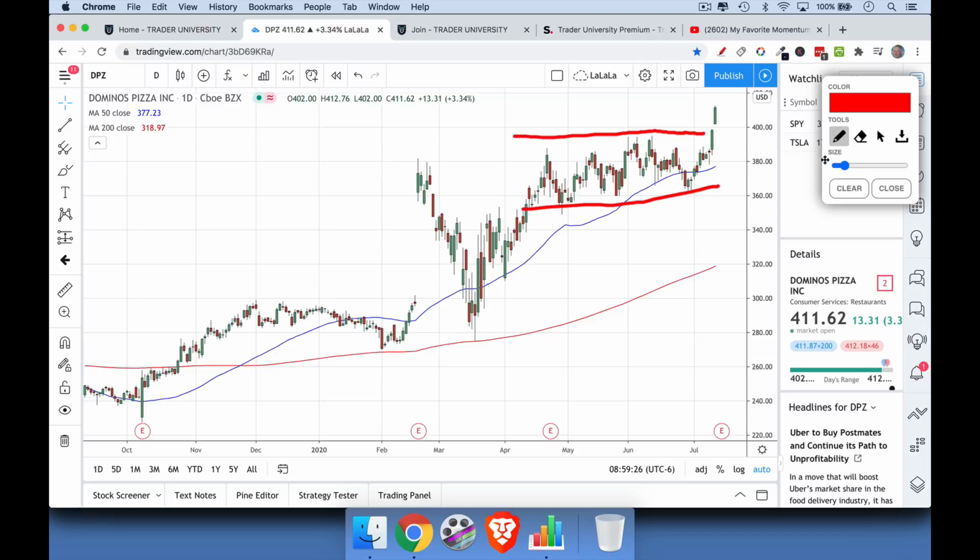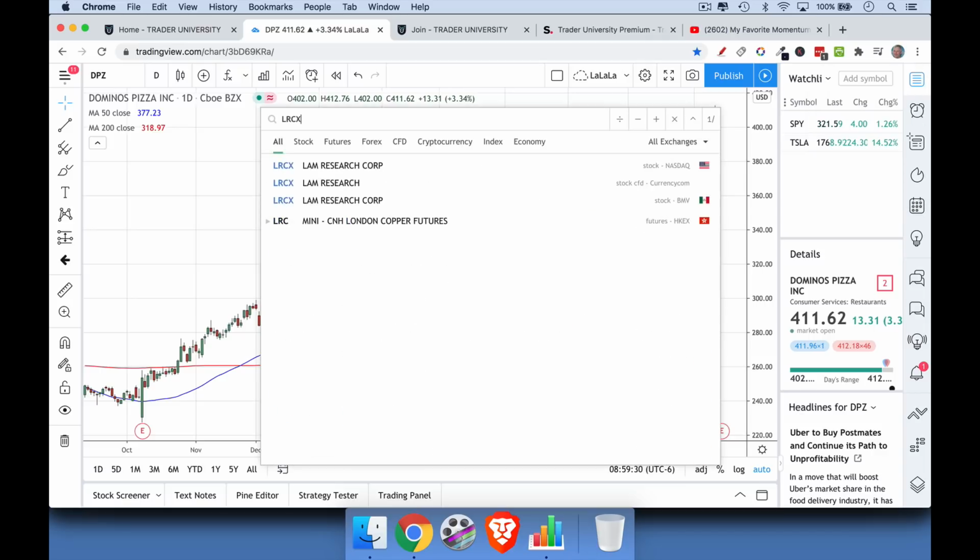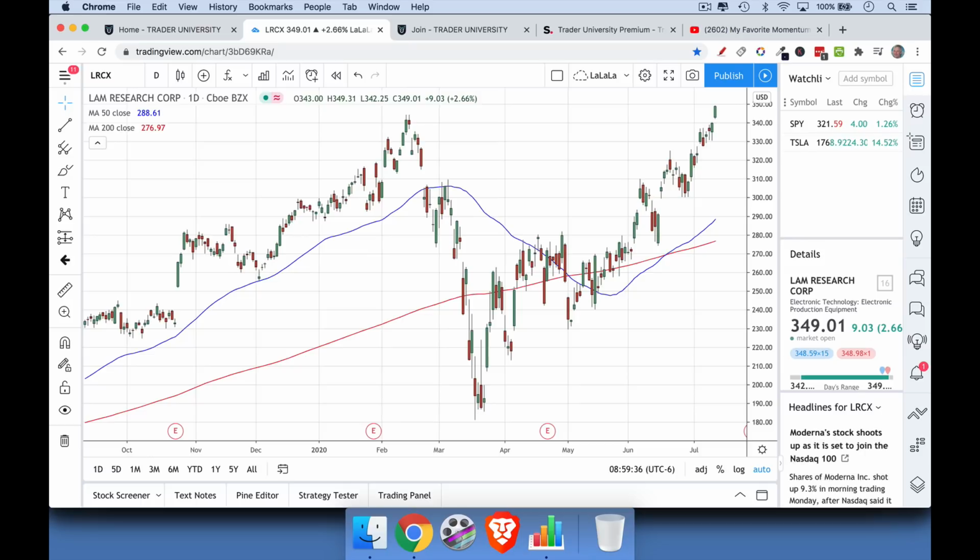And finally, I wanted to finish up with a semiconductor design and manufacturing company. This is Lam Research, LRCX. Trying to break out here to new all-time highs. Definitely breaking out for new highs from the last previous months. Really good looking chart. All the semiconductors looking really strong. So wanted to add this one to the list.